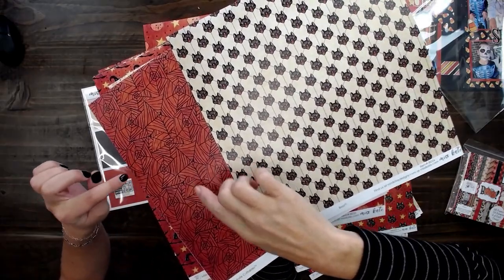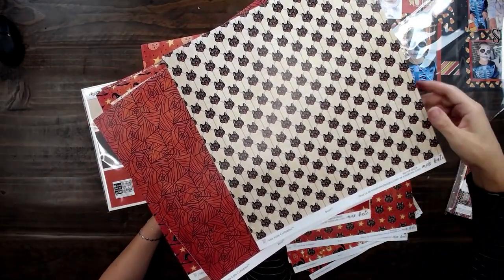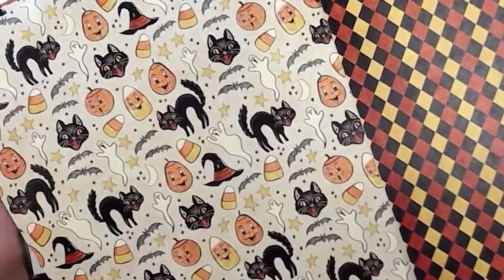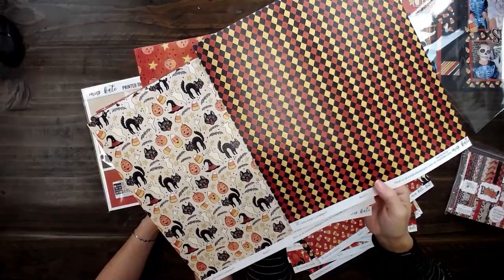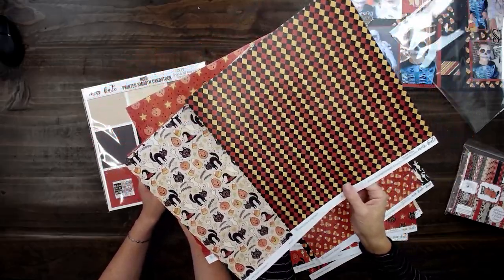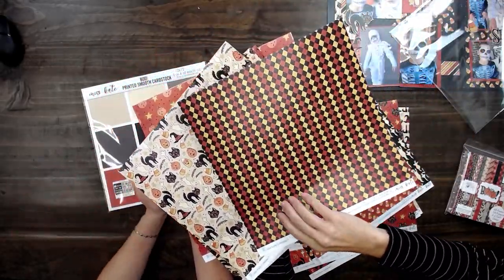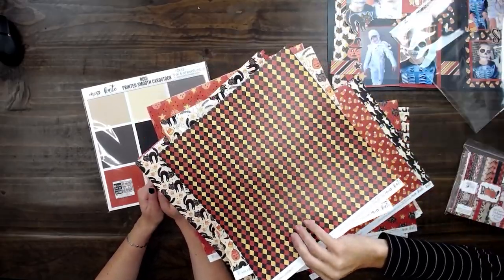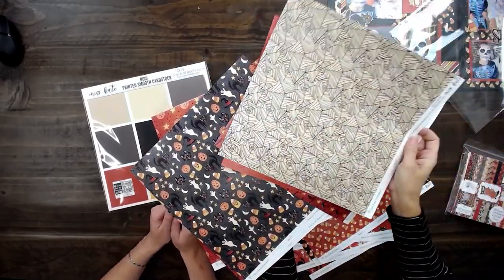Look at the orange, spider webs and these kitties. Witch's hats. Cute. Oh my gosh, look at how cute that one is. Stop it. We're like obsessed. I know, we've already seen all of these, but every time we look at them. No, I watched my mom design it the whole time she was working on it, and I just kept coming in to go, oh my gosh, it's so cute.